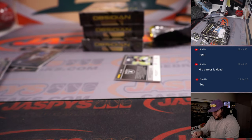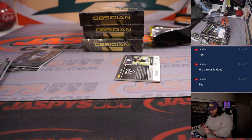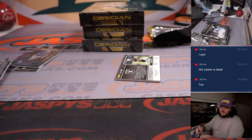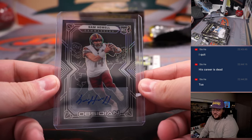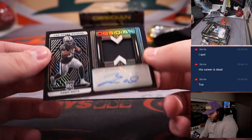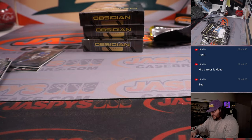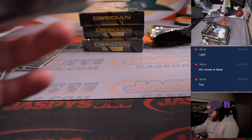Eight out of 199, Sam Howell, rookie auto. I don't know what they're going to do with him, man, but maybe he should think about chilling. Sam Howell, though, going to Joshua. Got the Commander straight up. And 10 out of 125, Zamir White, RPA for the Raiders. Went to Nico straight up.